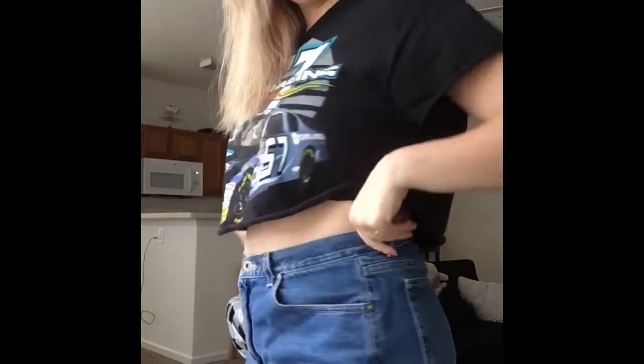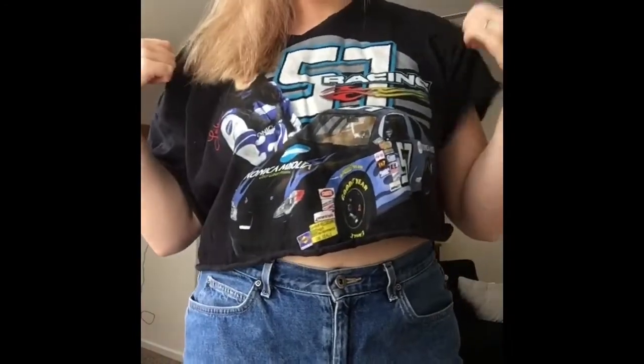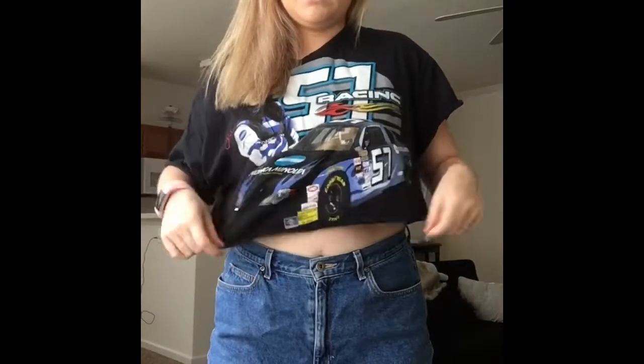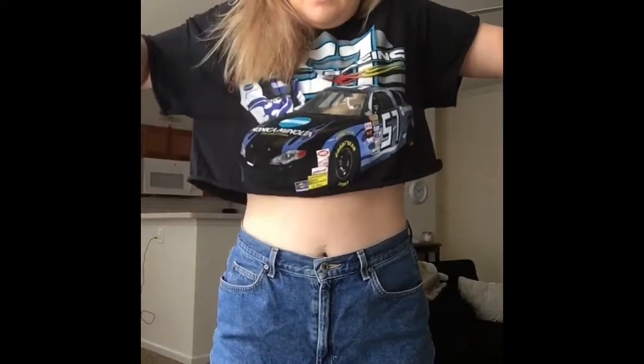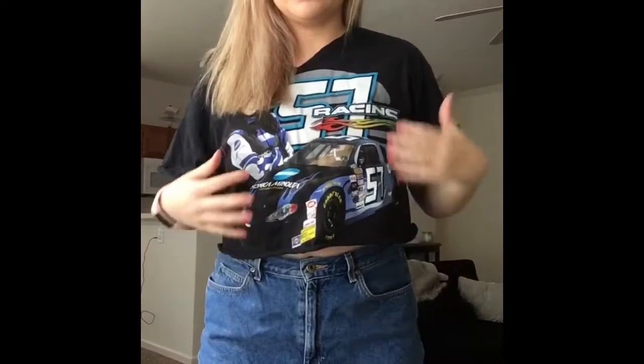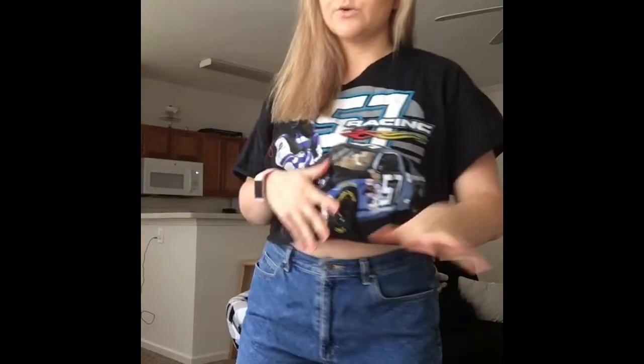Okay, y'all, this is what I'm wearing. If you watched my thrift haul, these are both from that. This shirt was 99 cents. I cut it to how I wanted it. You can make it croppy if you want, but I like the high-waisted shorts with this because it shows like half an inch of skin, so it's summery, but it's not in your face. I'm wearing a crop top. Look at me. This is the look.